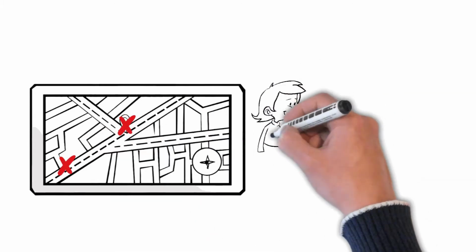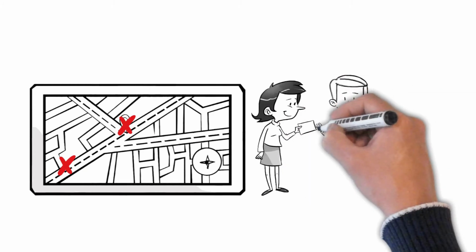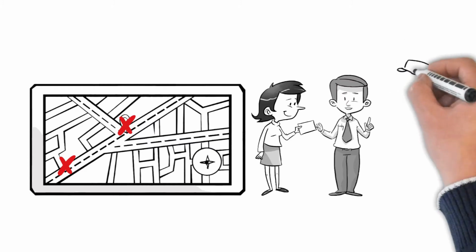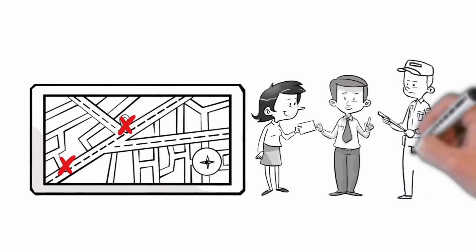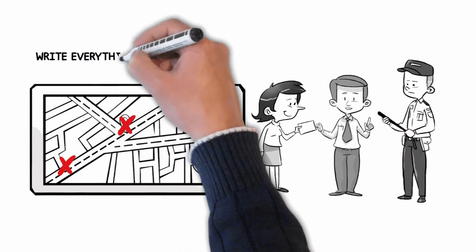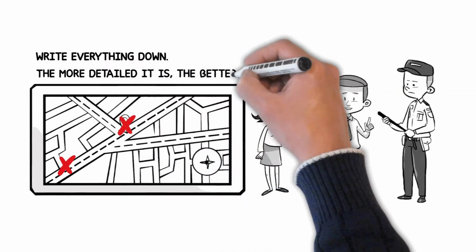If there's anyone nearby, ask them if they witnessed the accident. Ask for their names, as well as their contact numbers for insurance and legal purposes. This information will be asked of you by the police, your claim service, and the claim service of the other party, so it's advisable to write everything down. The more detailed it is, the better.